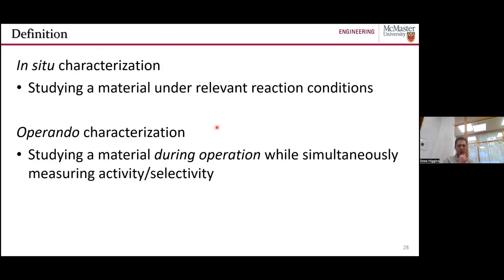Then, just a quick few definitions to highlight what I'm going to be talking about. The first is what we call in situ characterization, which is essentially just studying a material under relevant reaction conditions. So you're simulating the conditions that that catalyst or material would encounter in a real world device. Taking that one step further is operando characterization, when you study a material under its realistic operating conditions while simultaneously measuring the activity or selectivity of that material. Today, I'm going to be largely using in situ characterization. It's a little bit more of a catch-all term. Some of what I'm going to be showing could be considered operando characterization, but at the very least, in situ characterization is a more accurate term for the techniques that we're developing and implementing.